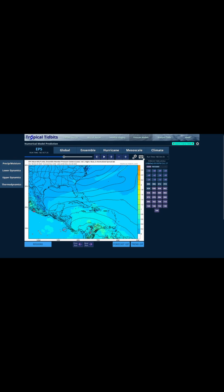But both models do show moisture here, so we'll just have to continue to watch this and see how this moisture is able to form into a system to develop. And then we'll look at the ensemble members. I think I've explained this before in some of my other videos, but the ensembles are basically an average of different member models of the European. It takes all these individual members and shows us kind of an average area when they put it together, if that makes sense.